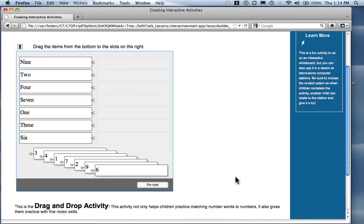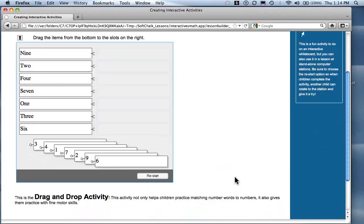I'm going to go on to the next page. This particular activity is called a drag and drop. I will tell you from personal experience going into Virginia Avenue Elementary School and seeing children using SoftChalk lessons with drag and drop activities, and later on you'll see my granddaughter doing a drag and drop activity. The kids really do enjoy this particular activity. They would go up to the interactive whiteboard and click, drag, and match.